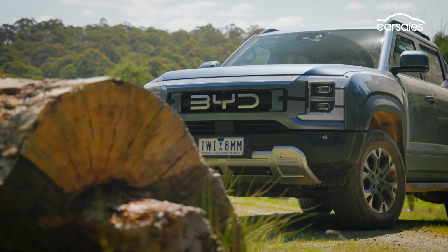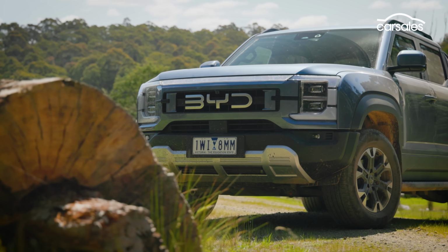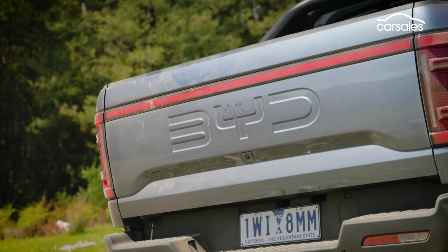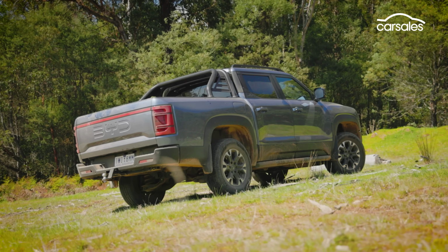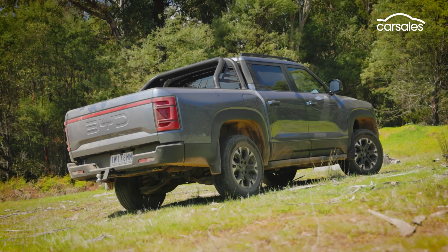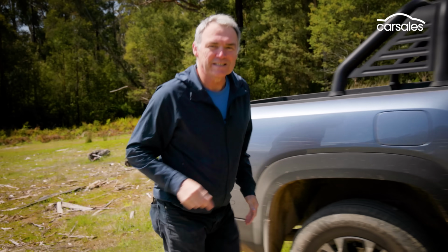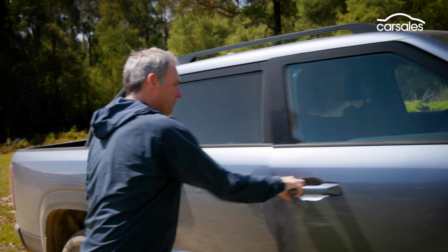Speaking of camping and caravans, one of the Shark 6's key shortfalls is a 2,500 kilo brake towing capacity. There's a bigger Shark plug-in coming as soon as 2025, which we expect will deal with this issue. All right, enough of the chat. Let's get in this thing and see what it's like to drive.